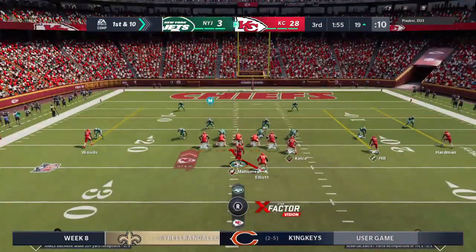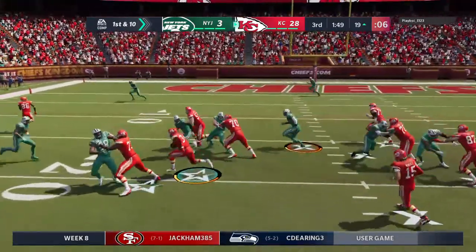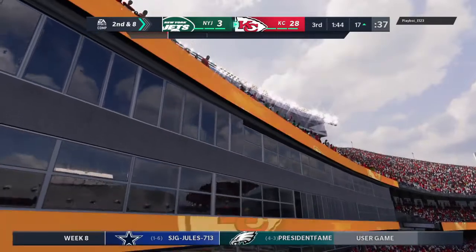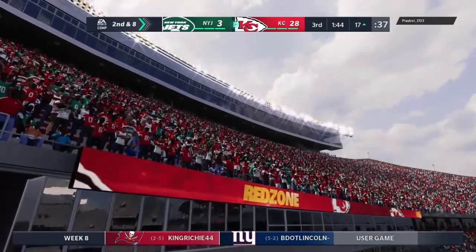Doesn't matter what play is called. They are handling their business at the line of scrimmage and dominating right now on this drive. And just a couple yards there, down to the 17. Ezekiel Elliott. That's a good play by the guys on the defensive side of the ball. Held him to a gain of 2. And that changes the playbook a little bit now for the guy calling plays.